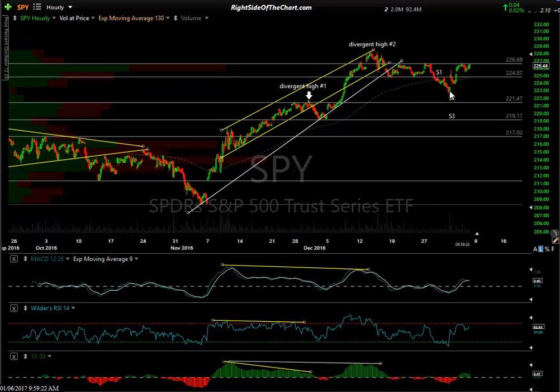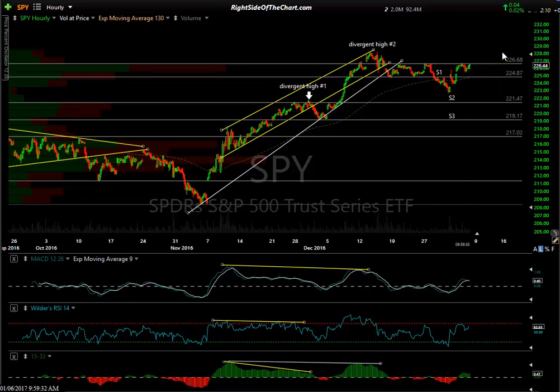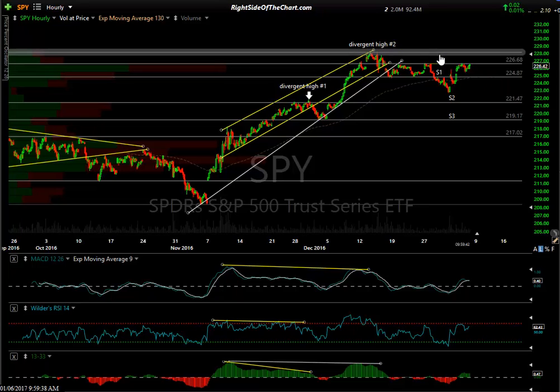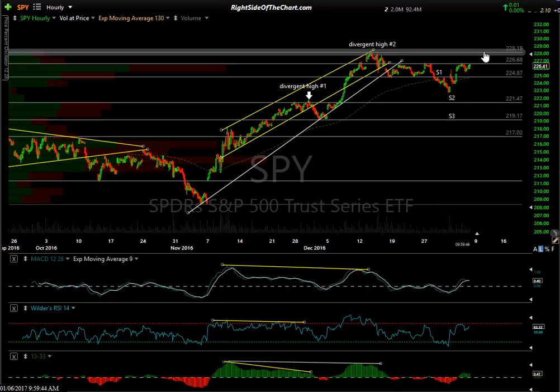It wasn't a really huge sell-off, nor has the rally since the first of the year been much, but these are levels to watch. So if we punch above 226.68, that would be bullish. Your next resistance at that point would be the recent highs here. So that is, give or take whatever that number is, I don't have the line on there exactly, but around 228.20. That's the next level to watch.